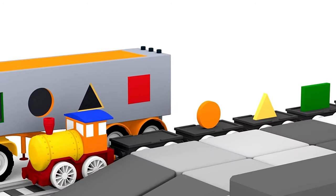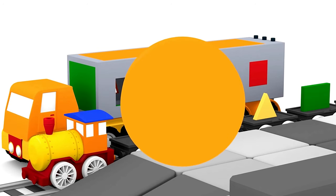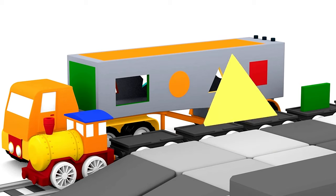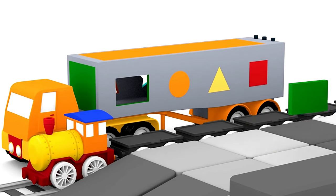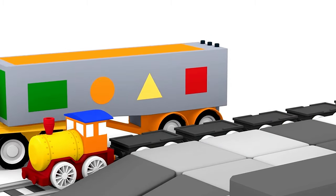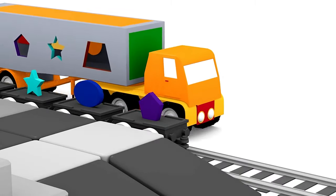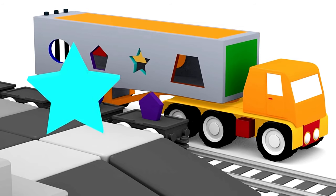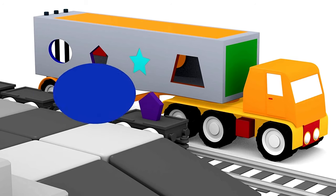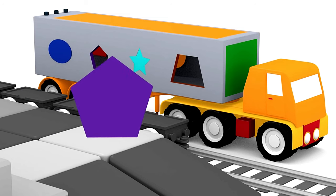Square. Circle. Triangle. Rectangle. The truck has more holes for shapes. Star. Oval. Pentagon.